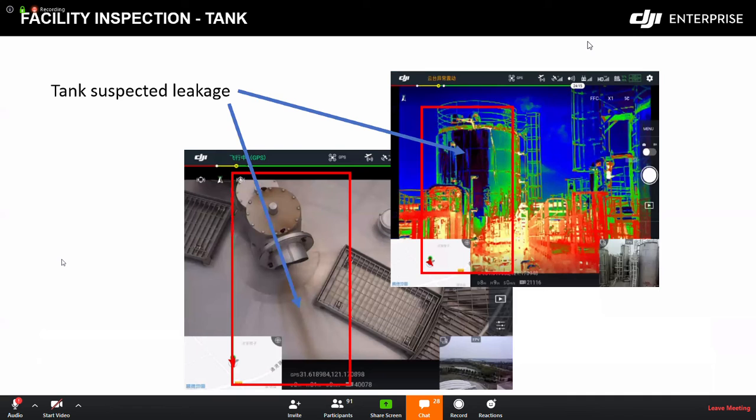This is a drone solution used to detect oil leakage in the tank. If you use the visible camera, you can find it's very hard to detect the oil leakage. But if you use the thermal camera, the suspected leakage is clearly identified, and we can use it to avoid the oil leakage.